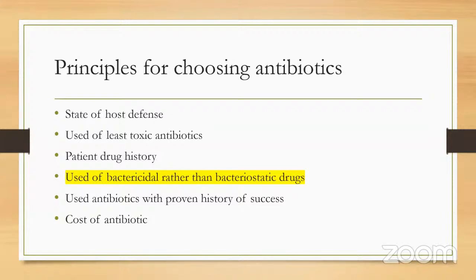Again, the history of the drugs. Ask the patient what he is taking for other reasons, and if he took antibiotics for a long time, keep this in mind and ask the patient about it. As I mentioned, usually we use bactericidal rather than bacteriostatic. You can also ask about the history of an antibiotic that improved the swelling or infection, where this type of antibiotic decreased or subsided the infection. So you choose the same antibiotic. Do not choose another antibiotic that will cause more resistance.